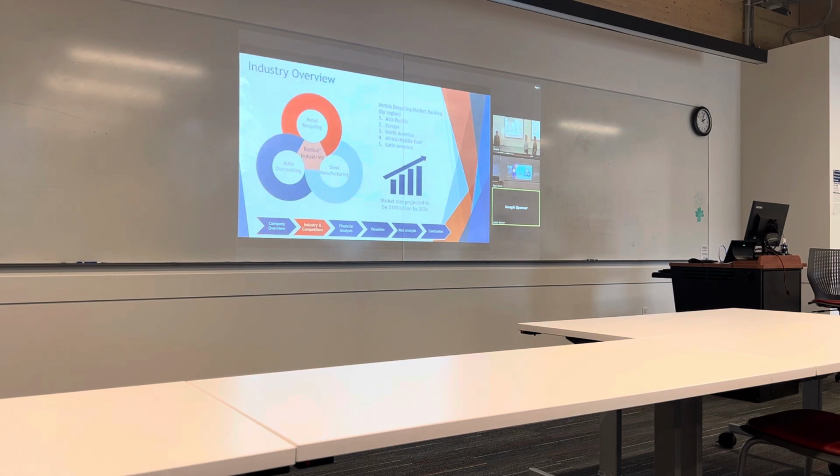Industry-wise, they're a unique company because they operate within three different industries. Primarily, they are a metal recycling business, but they also participate in auto dismantling and steel manufacturing. Looking on the right side of the slide, we talk about the metal recycling market ranking, with Asia Pacific being first and North America, where they operate, third, but the market size is projected to be $143 billion by 2036 worldwide.